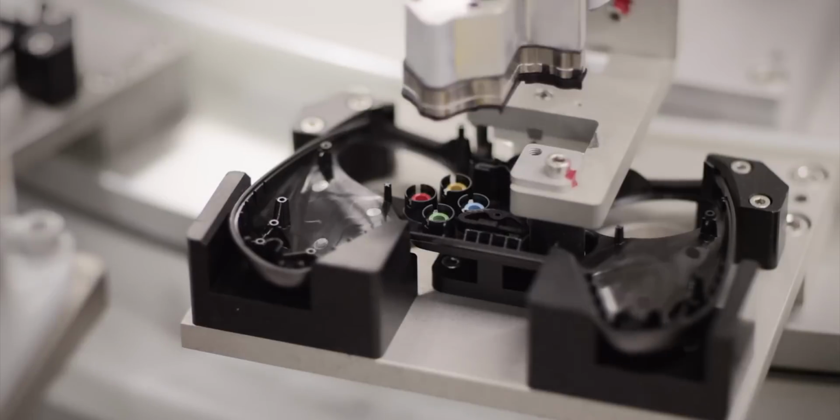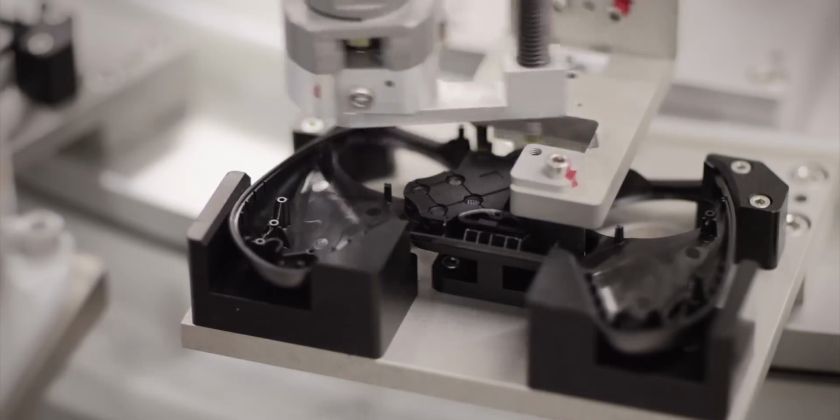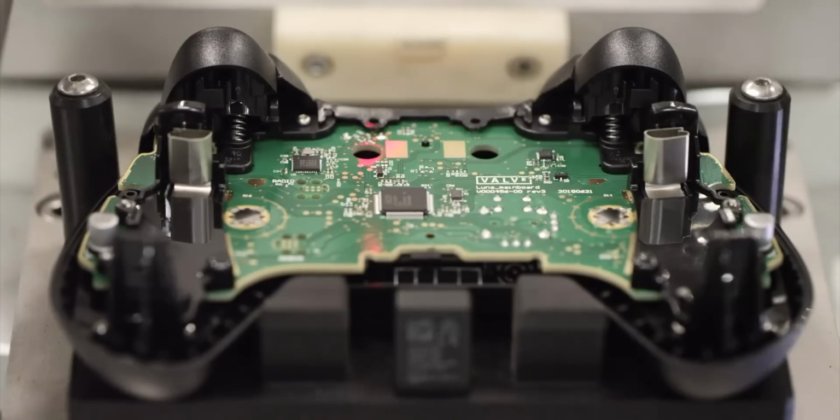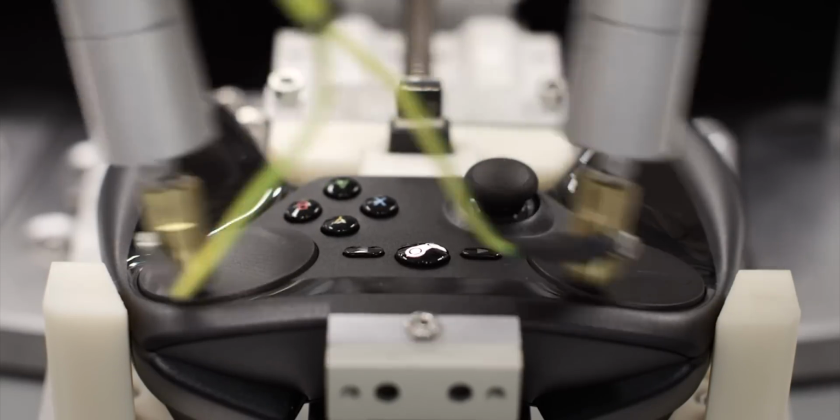The battery requirements are going to be too much. The heat that it's generating is going to be too much. And all of that gets in the way of making a good portable system. But you're not saying that this is the only Steam Deck that we'll ever get?